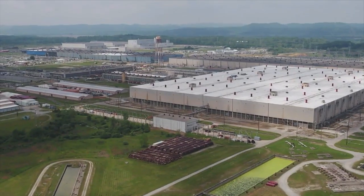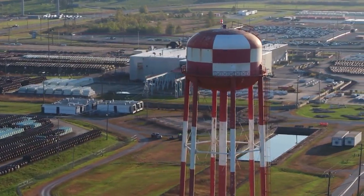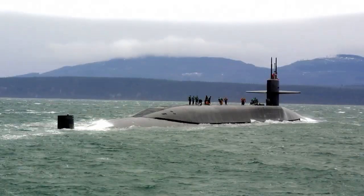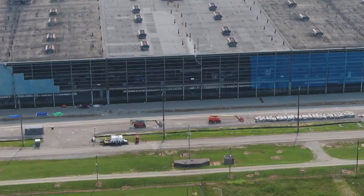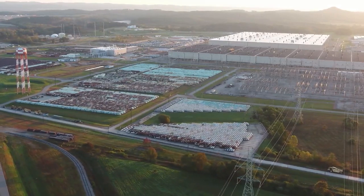The Portsmouth Gaseous Diffusion Plant, or PORTS, was a massive fixture on America's front lines in the production of uranium-235 for military use. For nearly 5 decades, PORTS processed uranium, critical to making America's nuclear bombs and fueling its nuclear navy. Now closed and partially dismantled, PORTS is ground zero for claims of radioactive contamination.